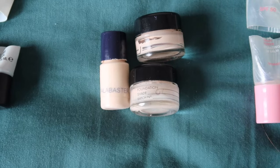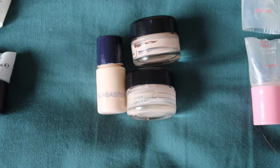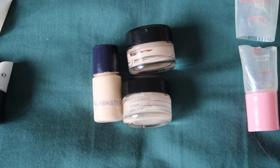I didn't say the prices, sorry. So because these were all samples, I've actually just valued them all at $5 each. So $15 worth of foundation.